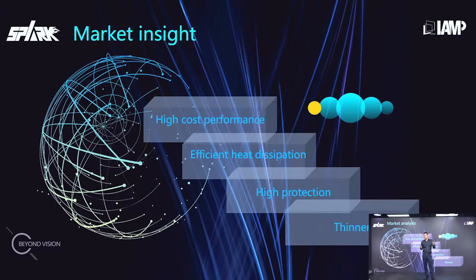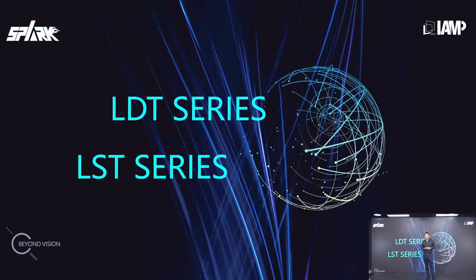We have noticed that the displays are widely needed and may be installed in any place in these applications. Therefore, these LED displays are expected to be high cost performance, efficient heat dissipation, highly protective, and thinner. This is why I want to recommend LDT and LST to you today. They offer high cost performance, good display effect, ease of installation, and creative shapes, which can maximally satisfy a variety of outdoor commercial display applications. Now, let's watch the video to learn more about these two products.